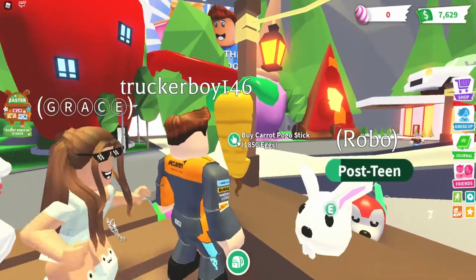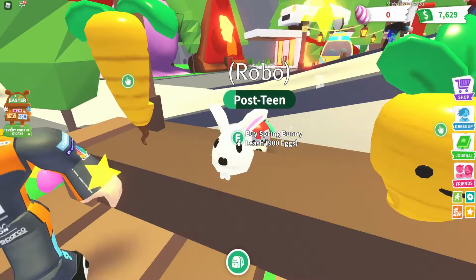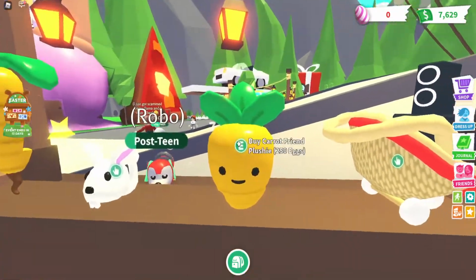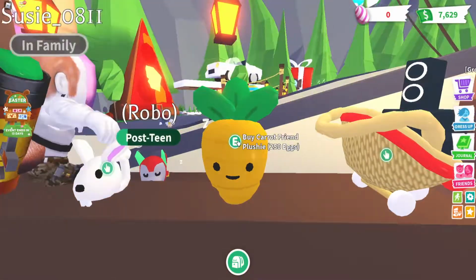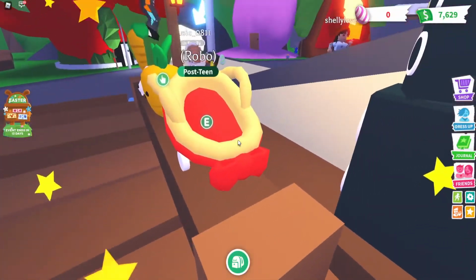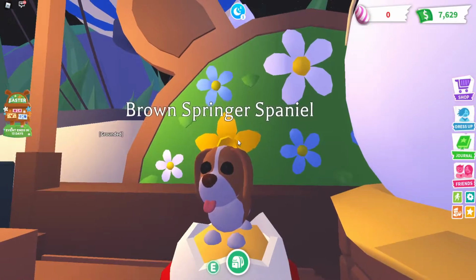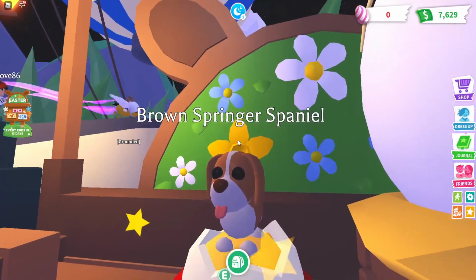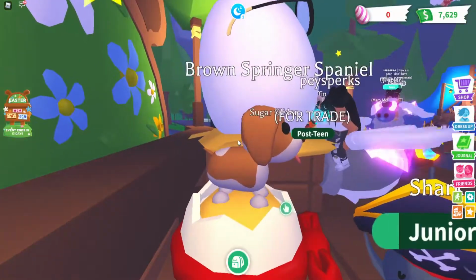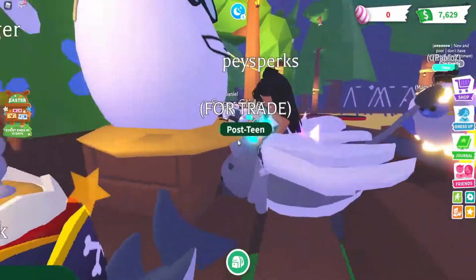We have a carrot pogo stick, a spring bunny leash. Oh, that's cute. A half-eaten carrot, carrot friend plushie. Then there's the egg basket stroller. This is cute, I like that. Then here's the brown springer spaniel. Spaniel, not beagle, spaniel. So we have the brown springer spaniel. They look so cute. They look adorable.